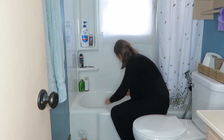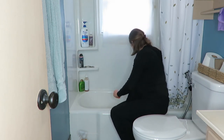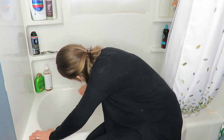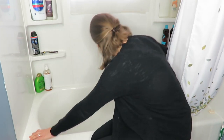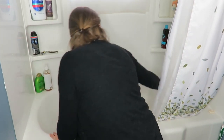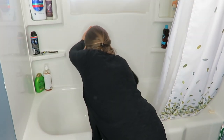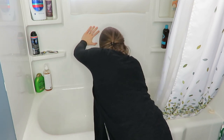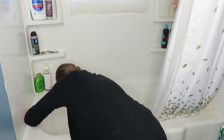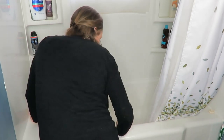And then I'm going to go in with a magic eraser and get the bottom. And that is what I'm doing now, because those things are magic. Seriously, they work so well on our porcelain style tub. And I just used the Dollar Tree ones too, and they work super well. And you don't have to get the actual magic eraser brand to make them work.